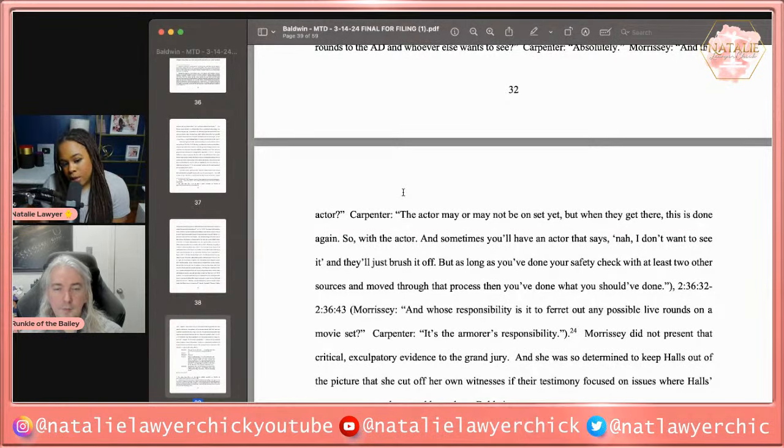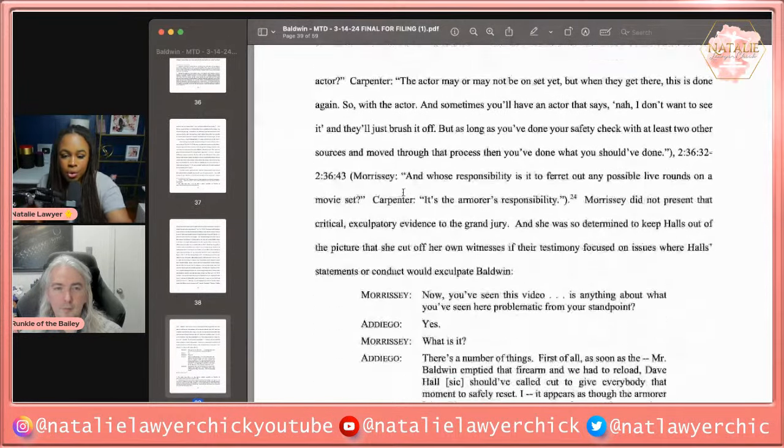Morrissey did not present that critical exculpatory evidence to the grand jury, and she was so determined to keep Halls out of the picture that she cut off her own witnesses if their testimony focused on issues where Halls' statement or conduct would exculpate Baldwin.